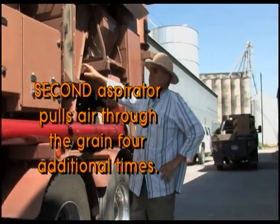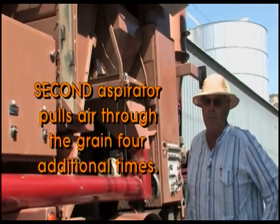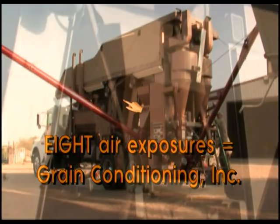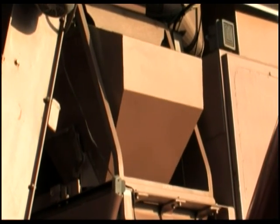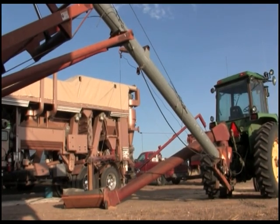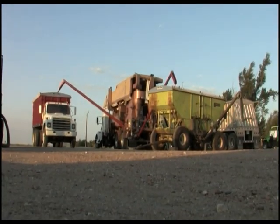Grain is then elevated to the second 4-pass aspirator, which pulls air through the wheat 4 additional times to capture any foreign material that remains. This second aspiration component is unique to Grain Conditioning Incorporated. At the end of the conditioning process, the clean bushels are counted and electronically recorded using a volumetric weigh box. The clean grain auger and the screenings auger also have nearly 180-degree rotational arcs, which can also accommodate multiple setups.